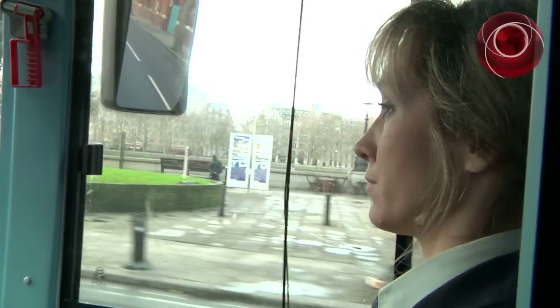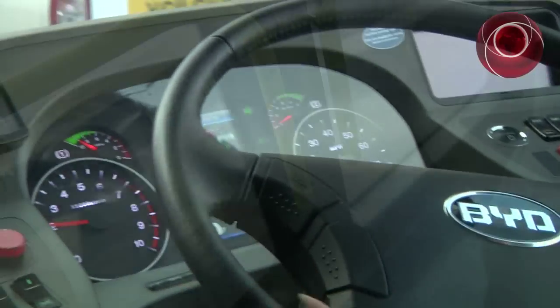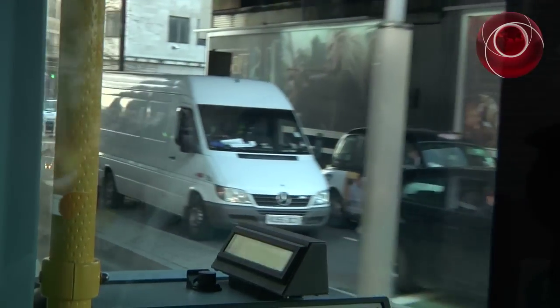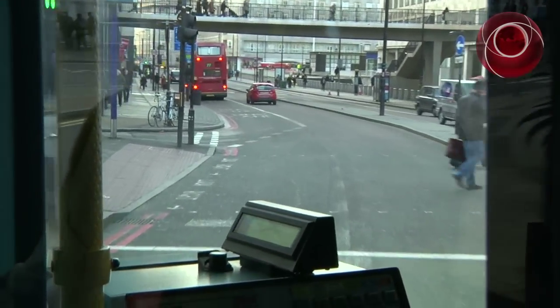They've been designed by the Chinese firm BYD, which has already built electric buses for a number of cities around the world. It says they have both the range and the reliability to survive the punishing workload in London. This bus will be able to drive 250 kilometers per single charge.